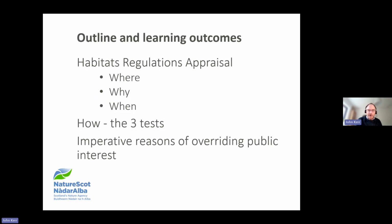So before we start, I thought it'd be useful just to get an outline of what we're going to cover. First off, the Habitat Regulations Appraisal, the basics of it, where this applies, why, and in what circumstances you need to do this. It's broken down into 3 tests, and we'll be covering those. And I'll touch on what's known as IROPI, Imperative Reasons of Overriding Public Interest, at the end, although we'll do that in more detail in the next session. We haven't had many cases like that, so it's not a major part of this process.